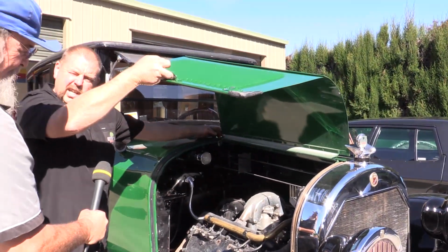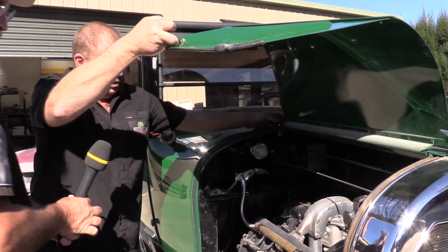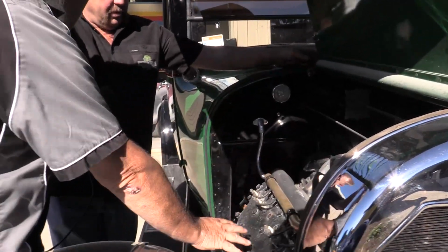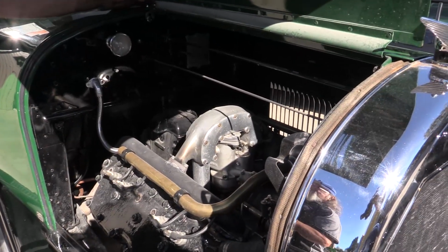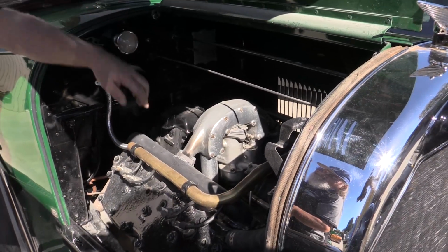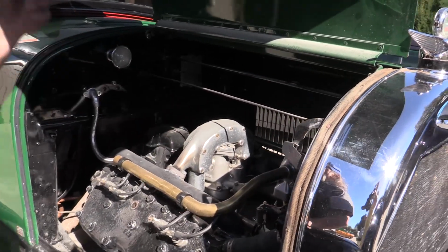I think it's 313 cubic inch. So it's a fairly big old thing. Unlike a flathead V8 that has exhaust coming out that side, the inlet and outlet is all up on the top. That's right. And the exhaust gases go over the top to warm the petrol, I guess, in the cold weather.